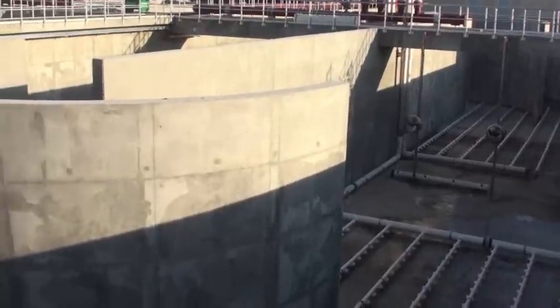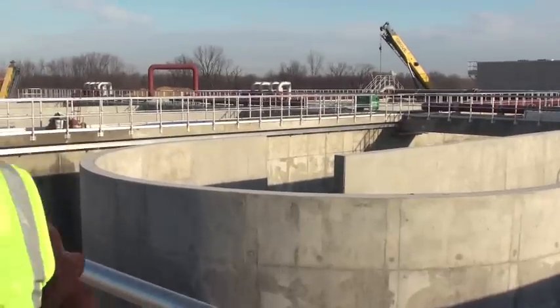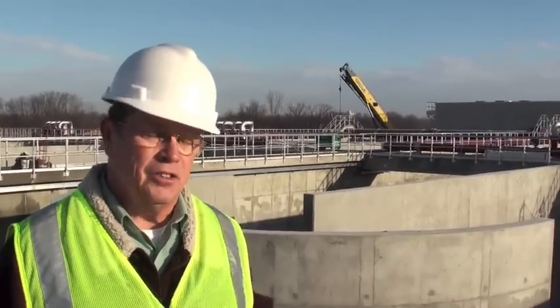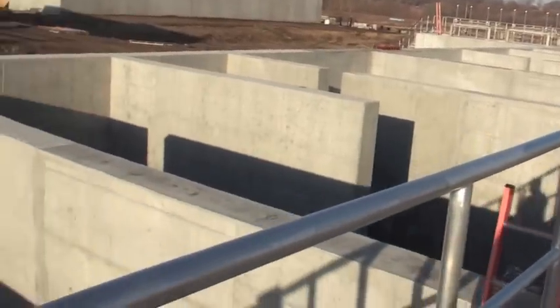And when you say oxygen, I assume you just mean ambient air. We're not using industrial oxygen. No, we're not using any industrial oxygen. It's just compressed air; we have blowers in the building we'll go see. It's just atmospheric oxygen. And let's take a walk down here. We can look on either side here to see these chambers.